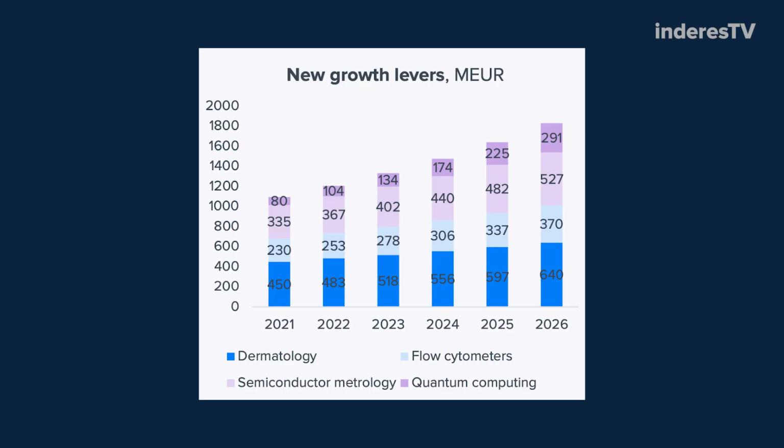So Modulight cannot yet fully take advantage of the defensive and growing market, but they are actively trying to go there. Also, these other areas and new initiatives are, as I mentioned, more available markets, but there's also more competition. Modulight is, for example, trying to penetrate flow cytometers, which are widely available instruments for clinical use and for research use. So we expect them to face more competition, but also there are quicker opportunities.